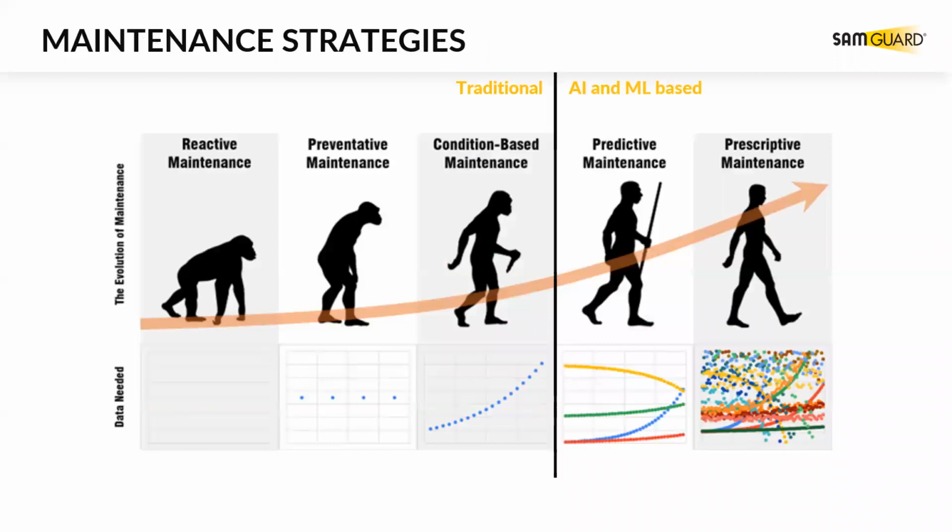To understand how it works and what considerations there are, I'd like to share with you different maintenance strategies. So what you see on the left is the reactive maintenance. And what you see is that actually there's no data needed in reactive maintenance. It's a run to failure strategy. So you don't need any data in your decisions. You just wait until it fails and then you replace it.